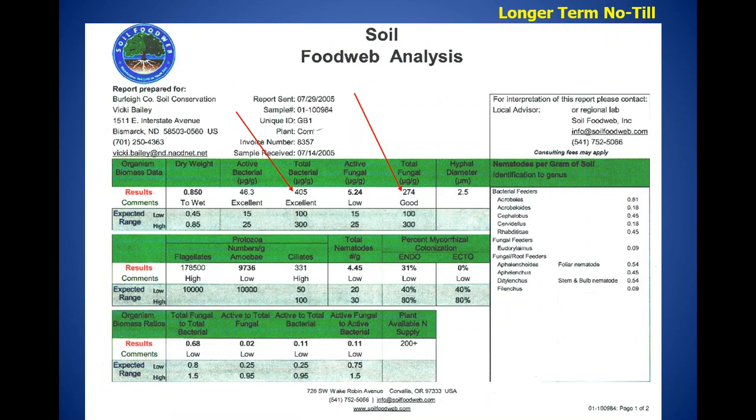So now we look at a longer term no-till system, and our bacterial count has dropped dramatically. And so while it's still not a one-to-one ratio, our fungal component has come up, our bacterial component went down. And again, if you remember what the figure from Nature and Properties of Soil showed, as that soil goes from a bacterial community to a fungal community, then it changes that nitrate component of that soil.